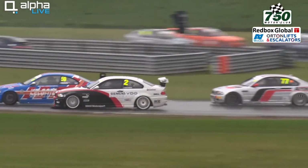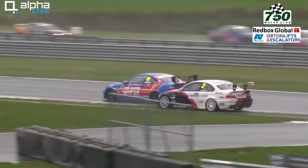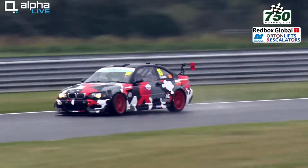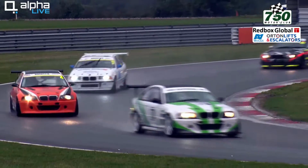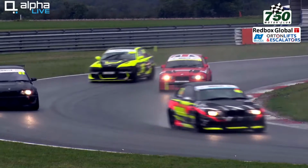So there's classes M1 and M2. M1 is for the more powerful M-engined cars. M2 for the less powerful M-engined cars. We saw Rick Kerry there in 2 just get squeezed onto the grass momentarily.